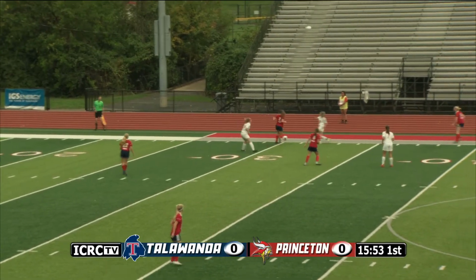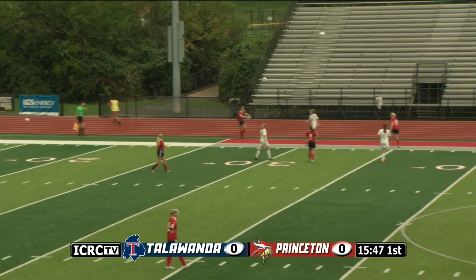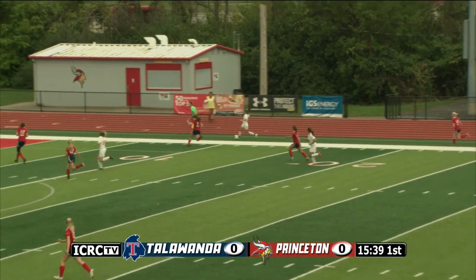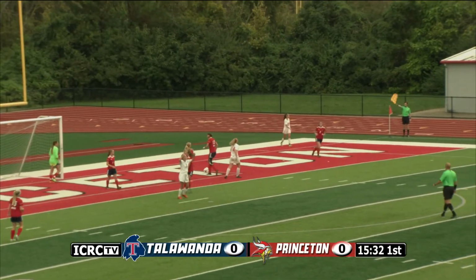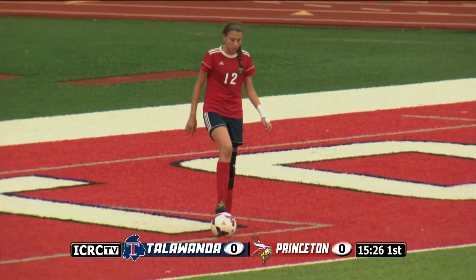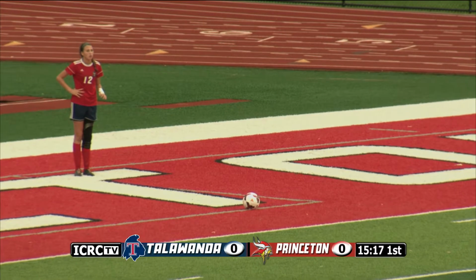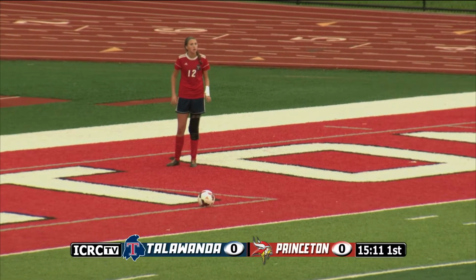Cleared up the right wing. No one there as Cassidy Snyder took a fall, was unable to receive that pass. Few give and goes, and now Princeton trying to get another attack. A great move there. Sent into the box, and the flag goes up. It was just out the back end. But what a move by Gabby Segal coming down the wing there. Few good moves from the Vikings front line this evening. Putting a few of the Braves on skates.